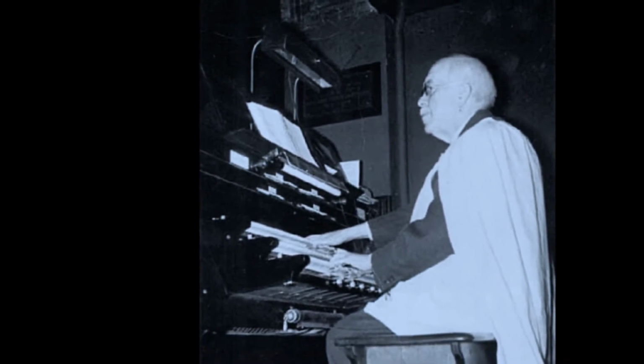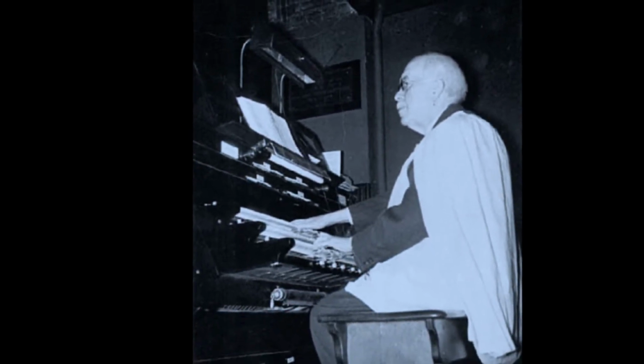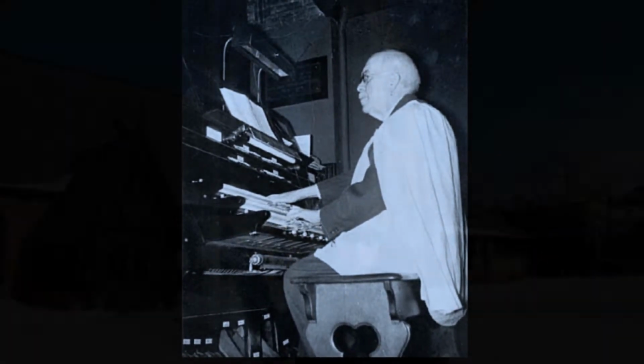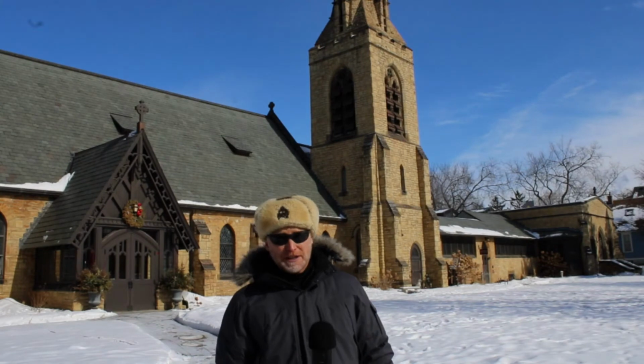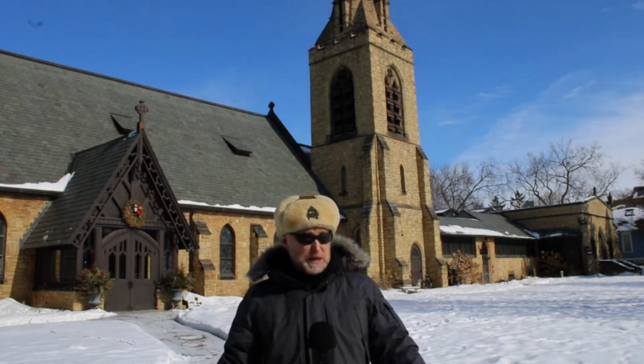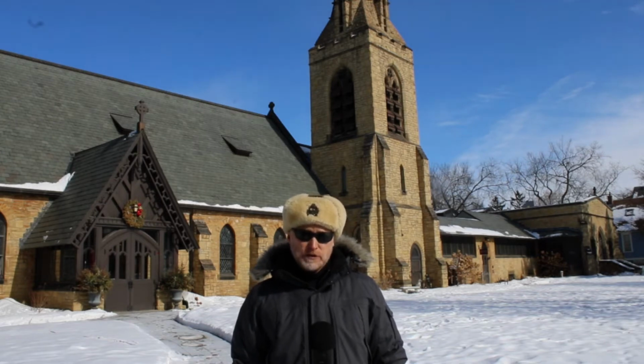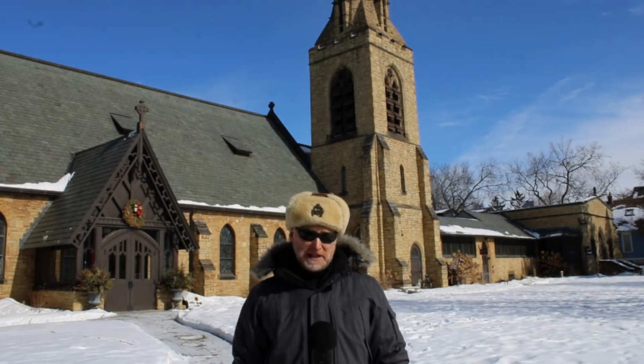An interesting fact about that organ is that, due to the fact that electricity still had not reached this building, the power for that organ that provided the wind supply was water pressure. So the blower for this organ was connected to the city water main.